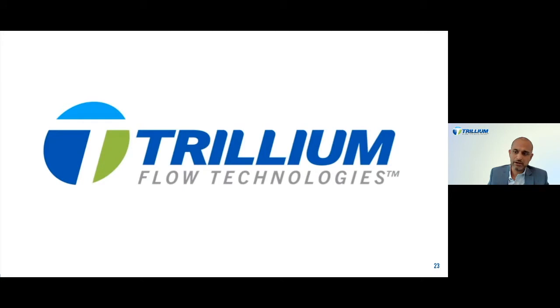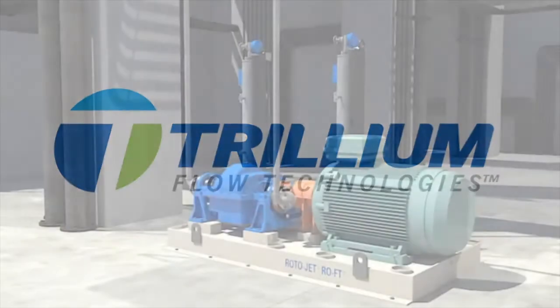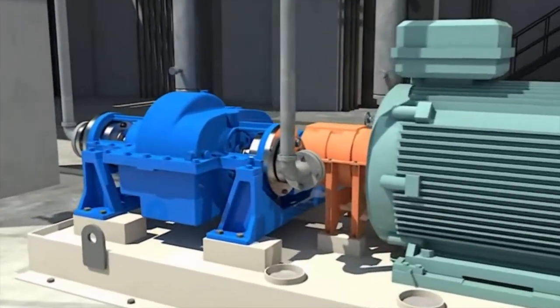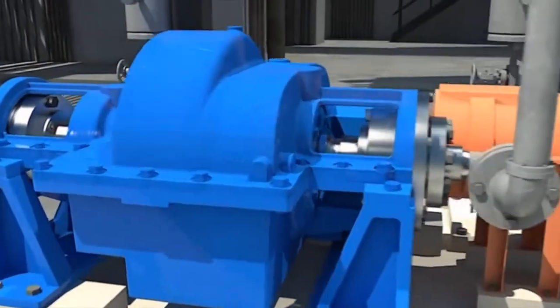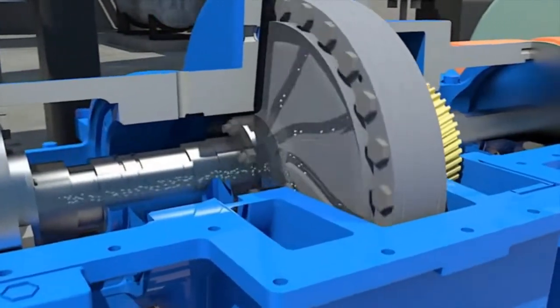Now let me show you a video showing the internal mechanisms. Here, as you can see, it is much more compact. The pump is connected directly to the standard motor, and ATEX is available.